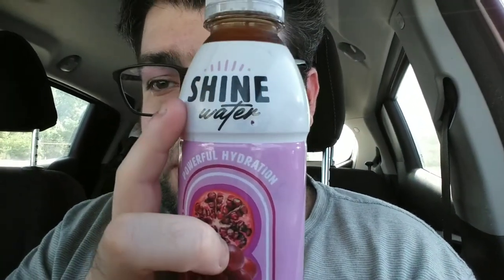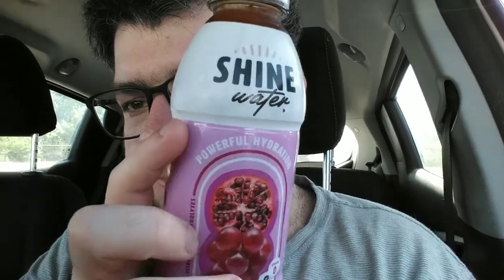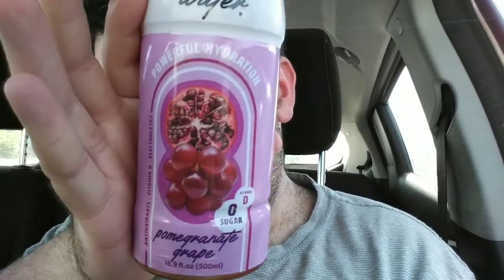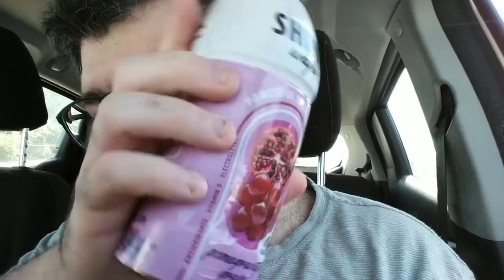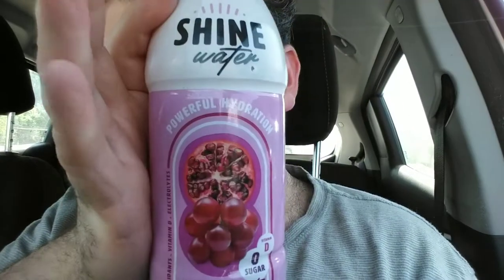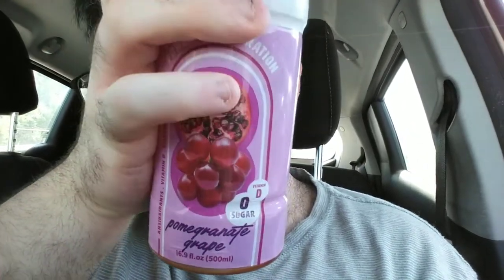I'll show it off up close in a minute. The bottle's a little bit brighter in real life, but I'm in the shade right now, parked where the lighting is behind me a little bit. If I had my car parked the other way, I'd be blinded by the sun. There's the pomegranate and the grapes and stuff.